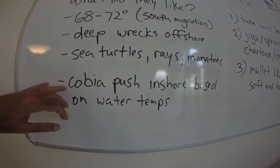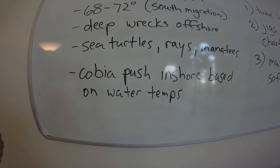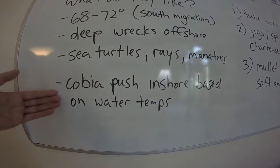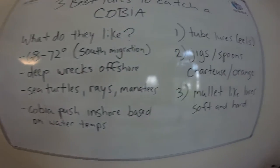Again, they're normally offshore, but once the temperature gets right, they'll push inshore based on those water temperatures. So that's when you get to see them inshore and in the intracoastal waterways, when the water's just right. So when we have this 74-degree water temperature, that's when you're going to see the cobia inshore.